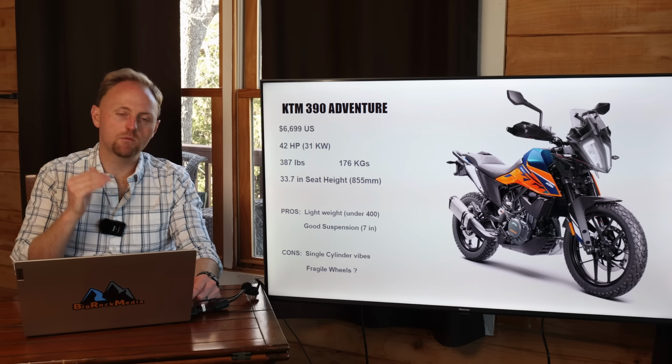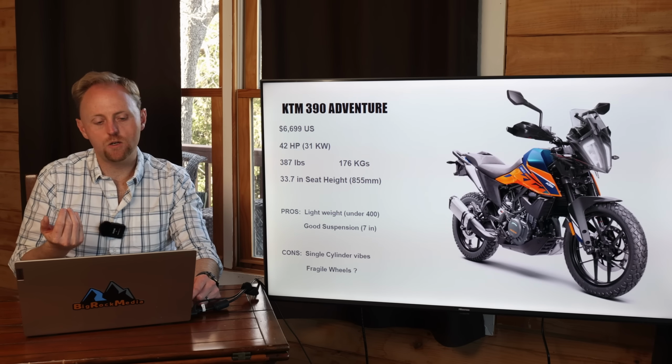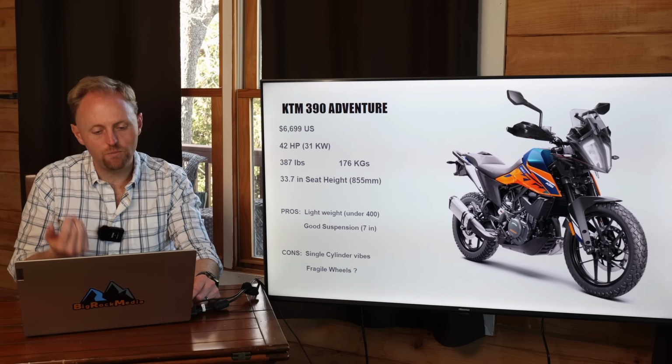The bike is relatively lightweight. It comes in at 387 pounds or about 176 kilos. So going below that 400-pound mark on a bike that you can legitimately travel on and do adventure riding on is very, very nice and very important for many of you based on the comments that I see from you all the time. The bike also has a relatively friendly 33.7-inch seat height.